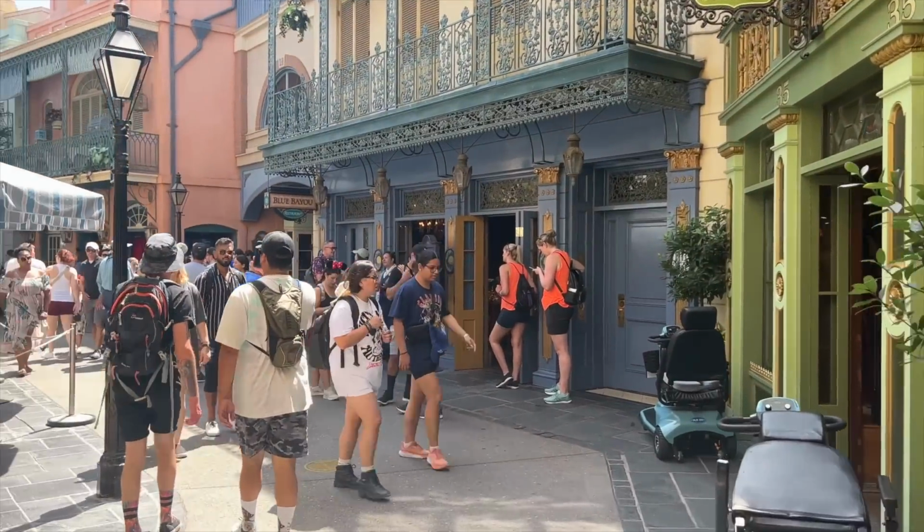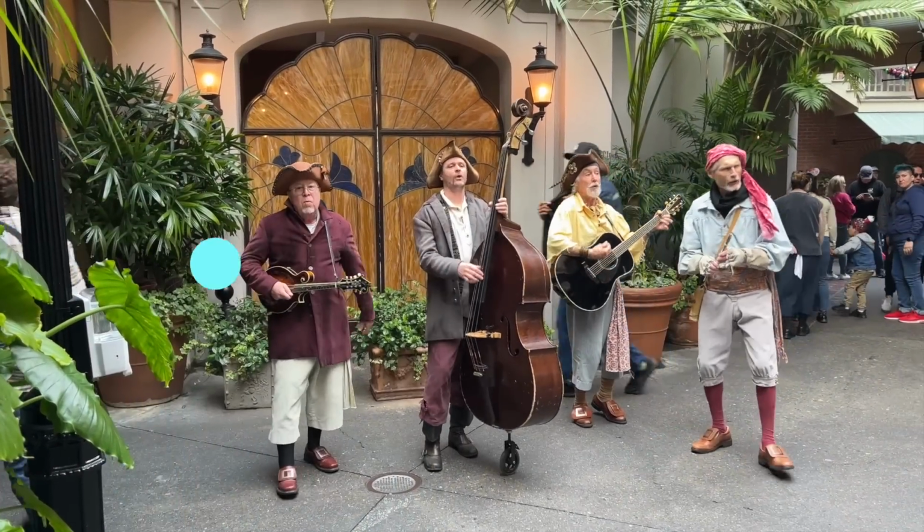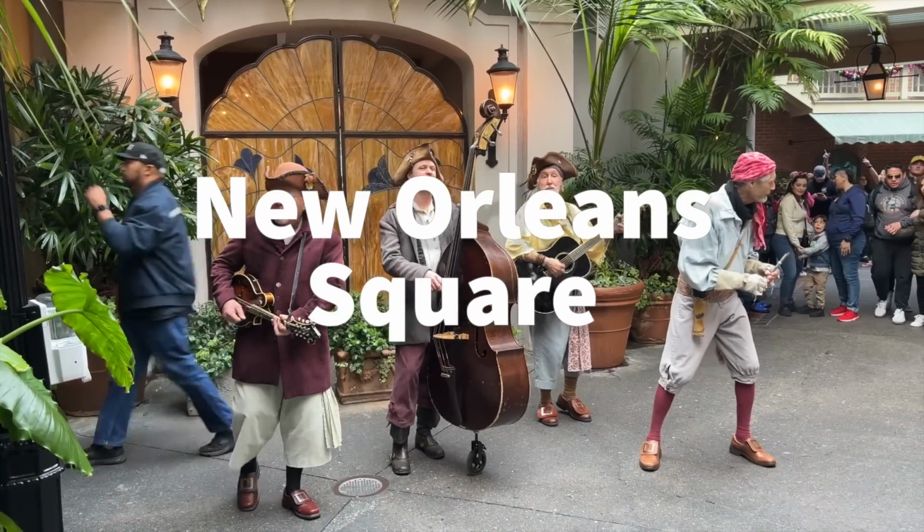If you haven't caught on yet, there's a trend going on here, and that trend is Disneyland has a lot of really good snacks, like a lot. And New Orleans Square keeps that trend moving along steadily.